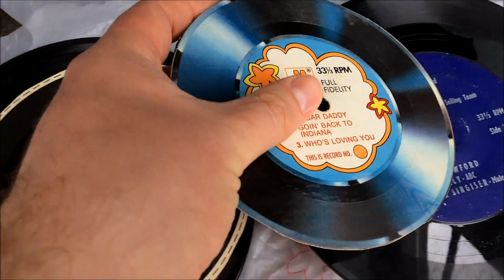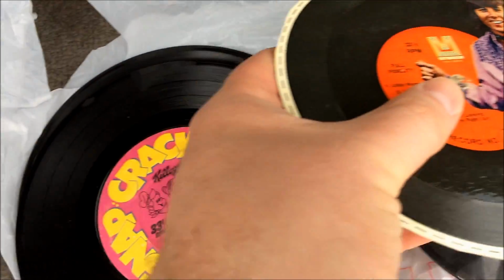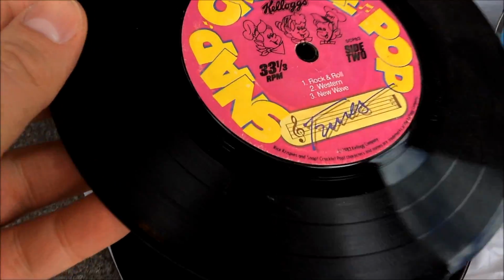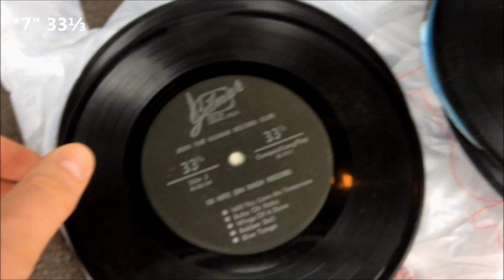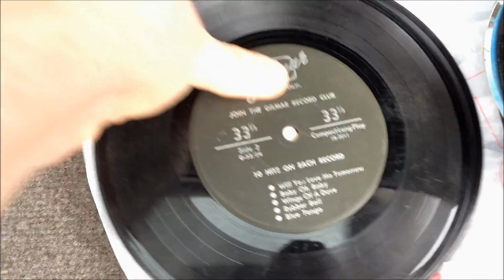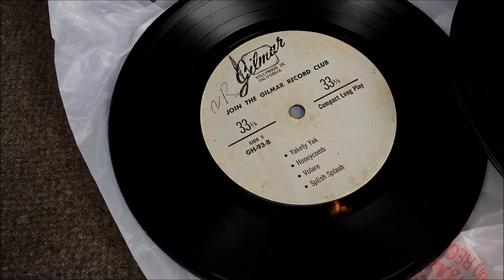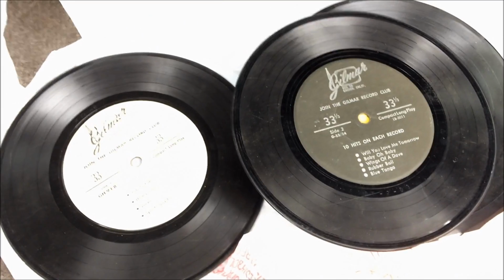We've got the two cardboard cereal box records, one from the Jackson 5 and one from Bobby Sherman. And speaking of cereal, here's a Snap, Crackle, and Pop Fitness 45. Had to pick that up. And then found off camera a couple of Gilmar Record Club specials for the record ripoffs pile. And on we go to the next store.